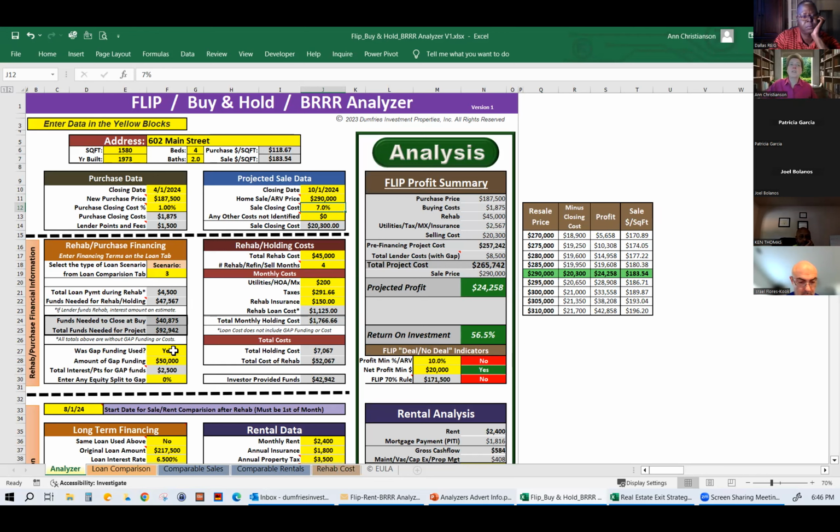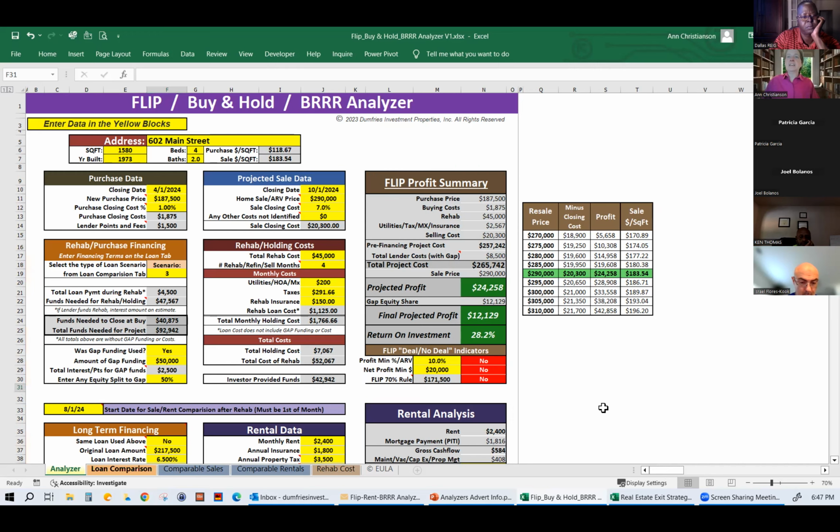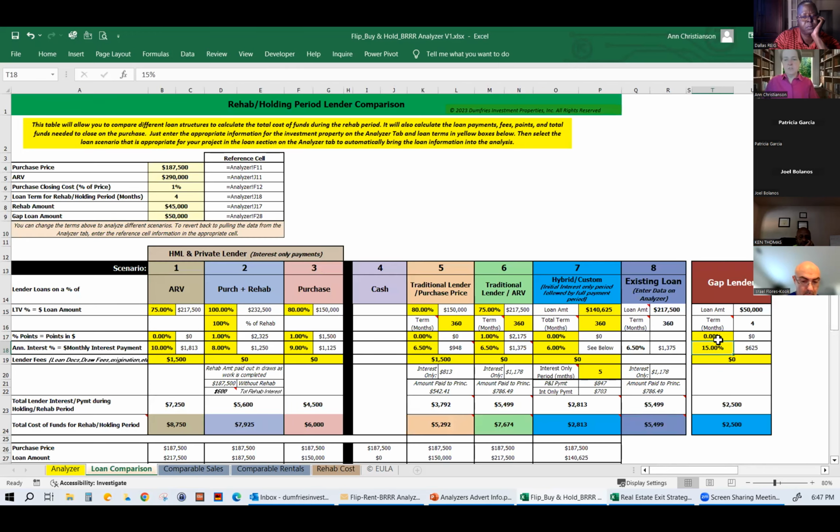So this is where you can add the gap to it. Let's say that you have a gap partner. So I'm going to take it where it's not in it, it's gap, but he's going to get 50,000, but it's going to be a partnership instead at 50%. Again, if it's a gap partner, then you won't have an interest rate. So you drop that down to 0.